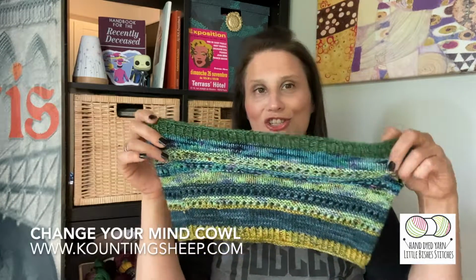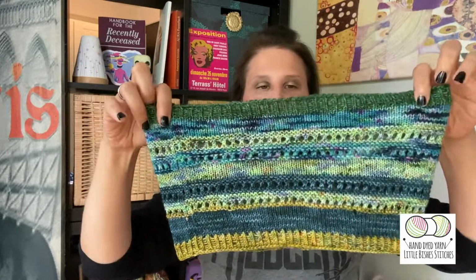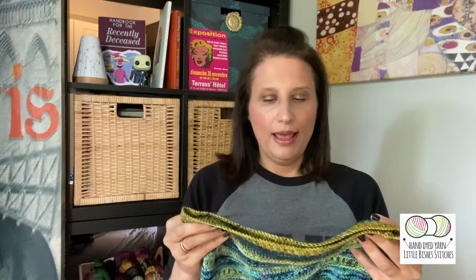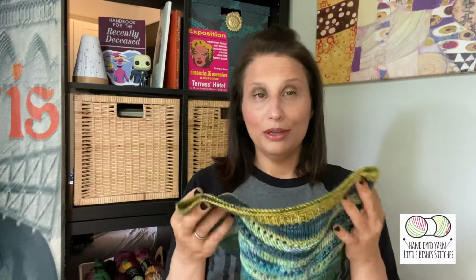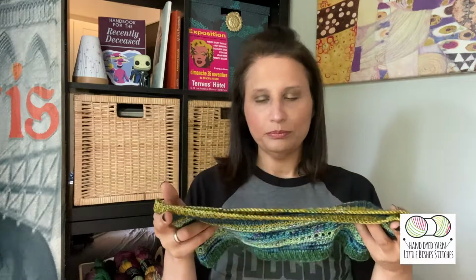The second finished object that I have is the Change Your Mind Cowl, also by Counting Sheep. And I was so excited when Jenny said that she was going to make the Change Your Mind pattern as a cowl, because I love this pattern. And I thought, it would be so cute to have the design in cowl form.